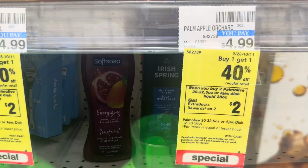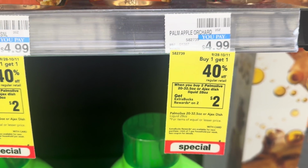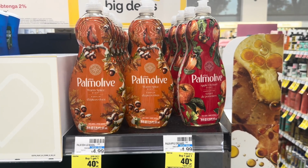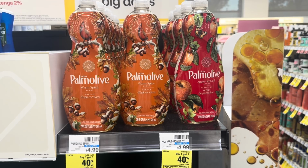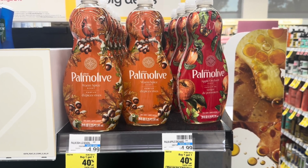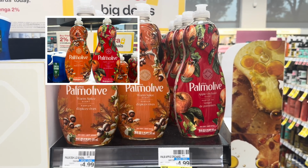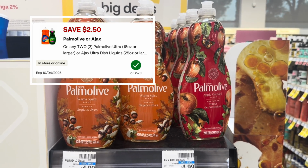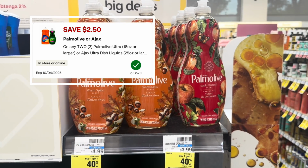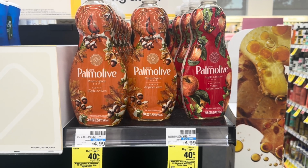The next deal I have is buy 2 get $2 back on Palmolive or Ajax dish liquid. Last week I shared this deal with the Ajax, but this week I have the Palmolive. They are priced at $4.99, and with the buy 1 get 1 40% off, the second one will be $2.99. The 2 will total $7.98. Use the $2.50 off 2 digital coupon and you pay $5.48, get 2 back, making them $3.48 or $1.74 each.